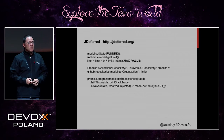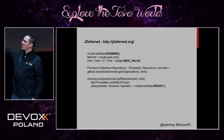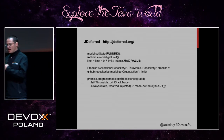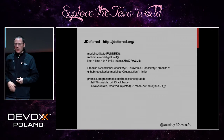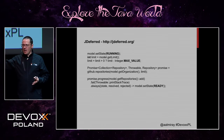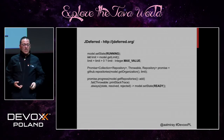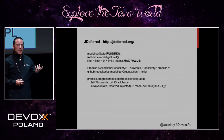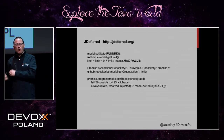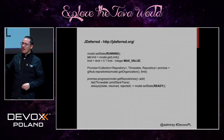JDeferred gives us another capability, which is intermediate results. So that's why we have this progress method right there. This code is built in such a way that, and actually it's also using Retrofit behind the scenes, when there's the REST call and you get a map object, a repository, it will figure out, have I reached the limit? Because we're passing the limit somewhere there as a parameter. If I haven't reached the limit yet, then the object inside that promise has a method called publish. And this is how we're going to move the data upward into the caller. In this case, it is right here. And this is how we process.